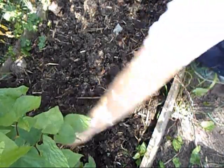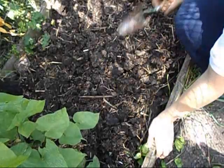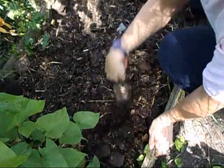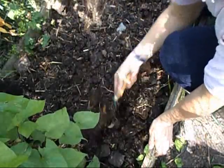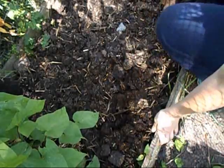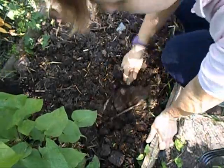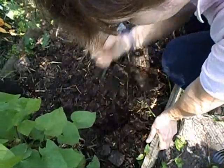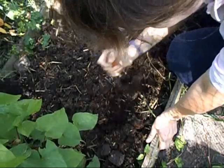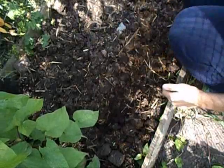Now, slugs don't really bother with tomatoes, so I'm going to try something different. I saw in a video where they actually dug a little trench, so they put the end of the root, and then I'll show you what I mean.